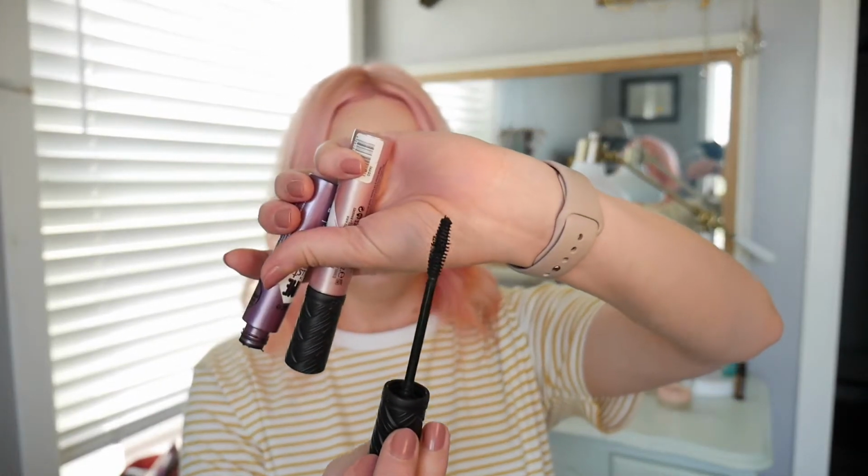They're both on the drier side. This one just has like a normal brush. Adds a lot of volume. Really liked it. I did like volume and length actually, but it was great. This one has like a curling brush. So it's kind of like a curved wand.